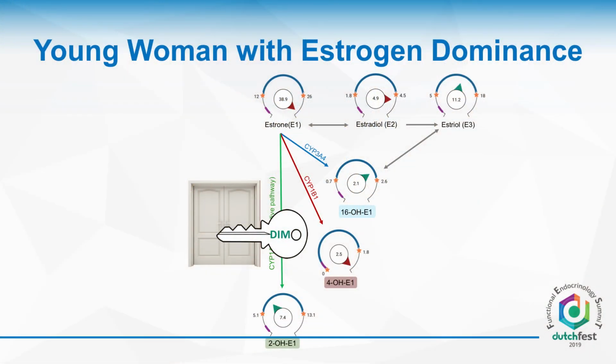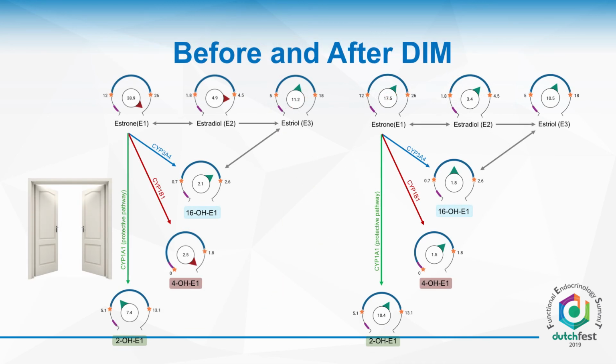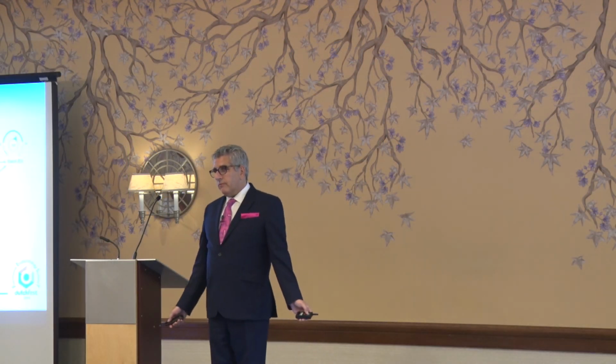So here we see a young woman with estrogen dominance. All 3, or all 2 estrogens are high, E1 and E2. And then we can see the 16 is okay, but the 4, which is an unhealthy estrogen, is too high. That is the door for a problem, or the key for the problem. And so what we need to do is find a way to address this, and here we see E1 and E2 are up. So then we give DIM or I3C and everything changes. It's important to document changes, especially in women that come to you that are at high risk for breast cancer.